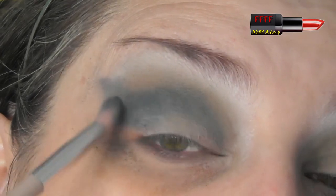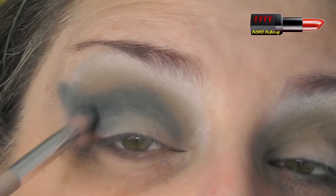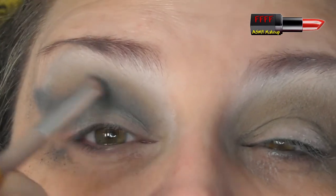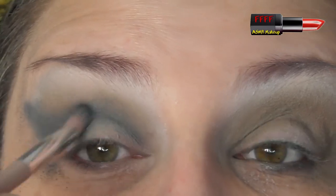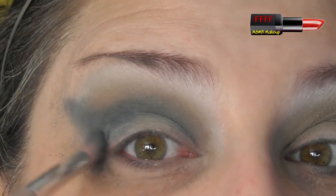Because regular viewers will know with my fibro I get very watery eyes. That combined with the fact that my hay fever this year has been off the charts, I've suffered from right at the beginning of the year with the tree and grass pollen, and then through the summer with the flower pollen, and now I'm struggling again with the tree and the grass pollen.